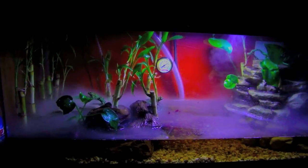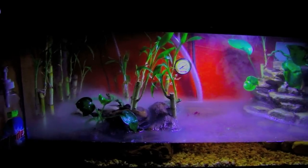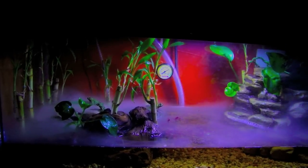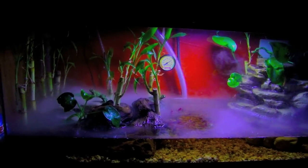I have this fogger for two reasons. The first one is to keep the frogs alive and to keep their skin alive, the greener the better. The second reason is to keep the humidity up in the tank. It is very important for them to have increased humidity because that's how their real nature is.